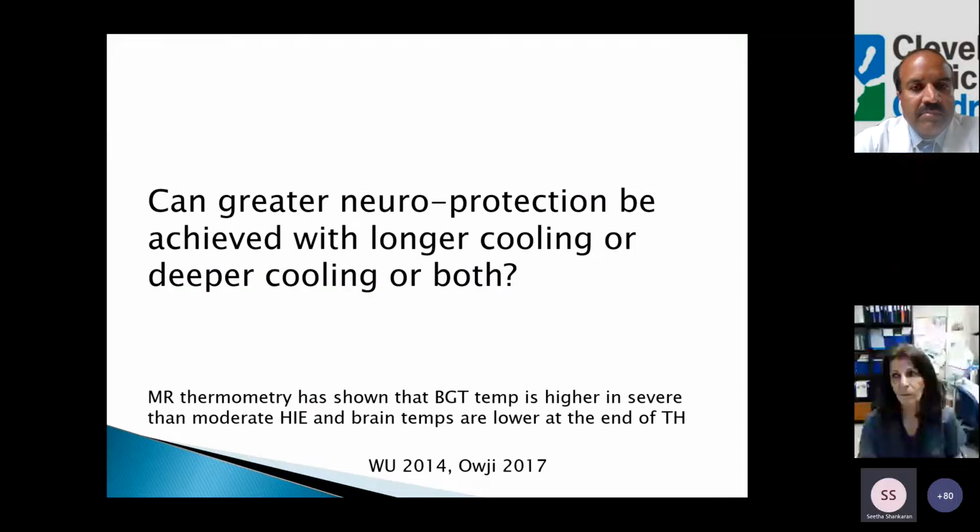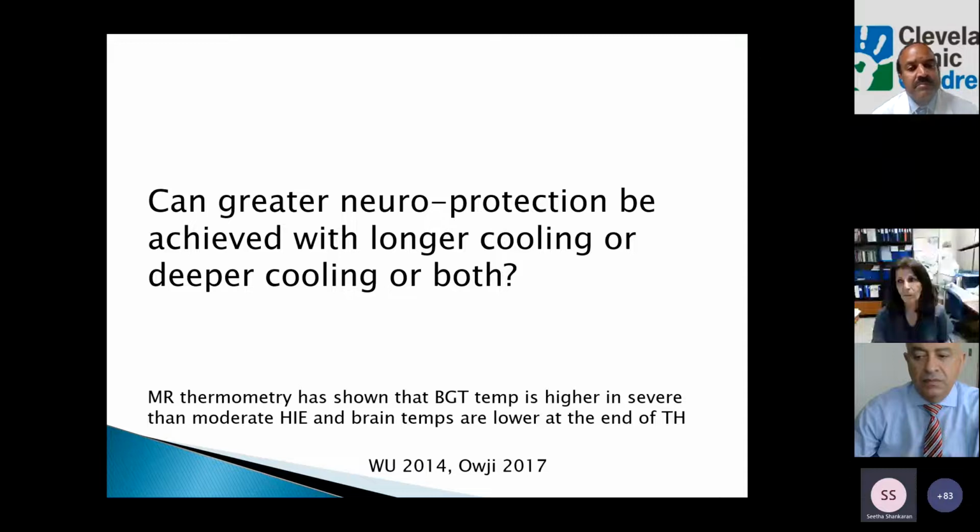So now let's look at another question. Can we get better neuroprotection with longer cooling or cooling for a deeper temperature or a combination of longer cooling and deeper temperature? And the reason for this is that there was some preclinical data showing that in injured brain models the temperature of the basal ganglia thalamus is actually higher in severe injury, and this was confirmed in spectroscopy in infants. And once you start hypothermia, this brain temperature actually gets lowered.